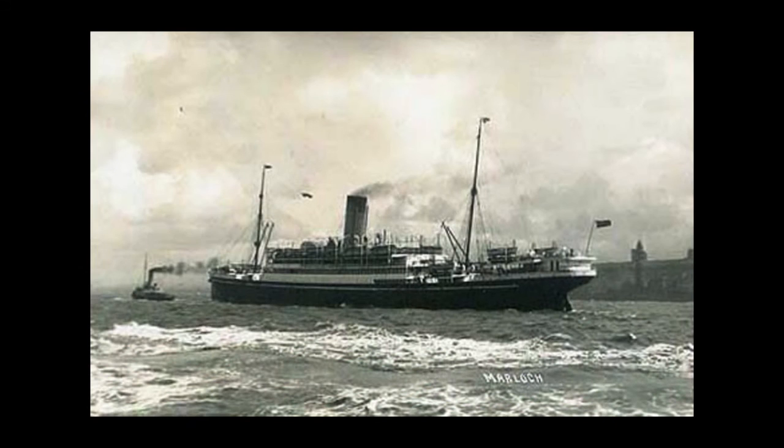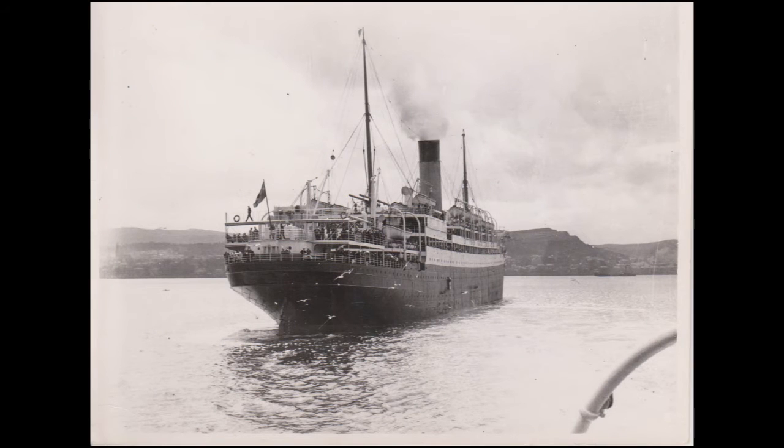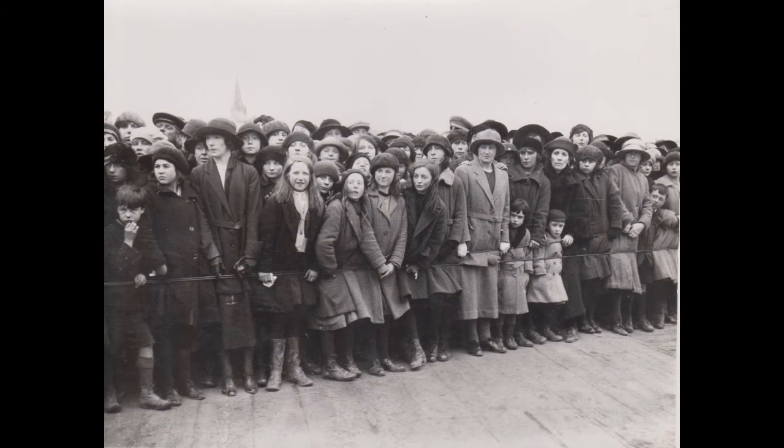The second ship involved in emigration from Lewis to Canada was the Murloc. This one came to Stornoway on the 25th of April 1924 and took on 288 passengers. She was bound for Quebec and Montreal. This is the Murloc leaving Stornoway. There was a large crowd on the pier at Stornoway to see the emigrants off on their voyage to Canada.